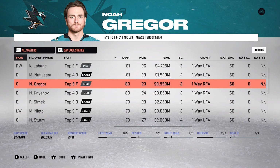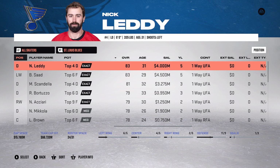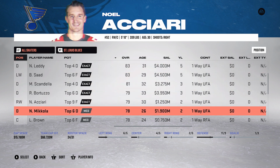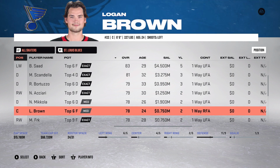I'm thinking I'll take Gregor just because I'm not sure how many more defensemen I can take, and if somebody else really good shows up, I'd like to be able to get them. The St. Louis Blues here, I think Logan Brown, 24.78 medium top 6, another forward, younger guy.